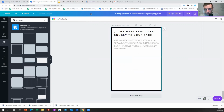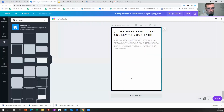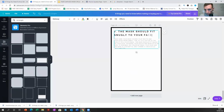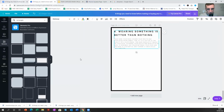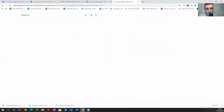Then we'll go duplicate this. This is number 8. Wearing something is better than nothing. Okay. Copy. And we're going to put this in here. Paste. Whoops. See, what we need to do is this. We'll go there. Paste. Just like that. And then we're going to say some people may find wearing masks uncomfortable. Let's see. Paste.